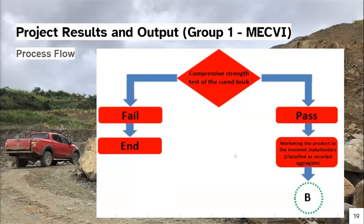So after that one, we need to at least identify the compressive strength of the cured brick by feeding it into a compressive strength machine. If it fails based on certain standards, we need to retry with another set of mixture. And if it passes, it goes to the marketing product, which is classified already as a recycled aggregate.